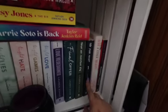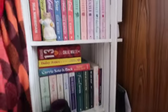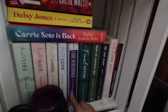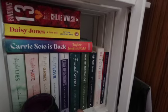So we've got The Fine Print, Terms and Conditions, Final Offer, all from the Dreamland Billionaires series. These are my three favourite books ever. I love them all. I just love the writing in that series. And then we've got Love Redesigned, which is my favourite book. I was meant to leave space for Love Unwritten, but we have clearly not done that, so we'll figure that one out when I eventually read that book.